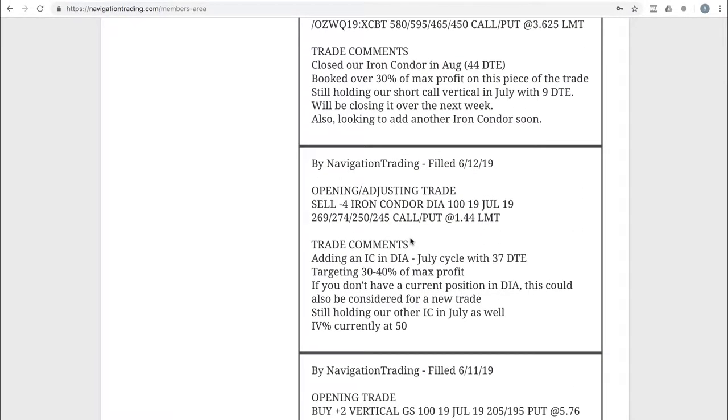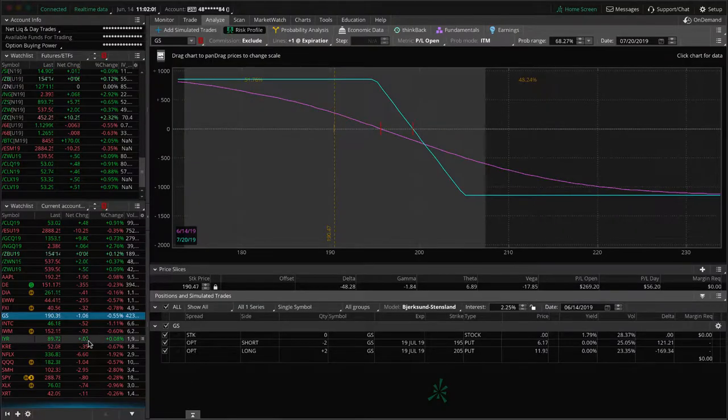Next trade, opening adjusting trade in DIA. So we had an iron condor on, and we went ahead and added another one. Price was hanging out near the upper end of the range of our first one, so we just spread out our break-evens, collect some more credit on our DIA position.